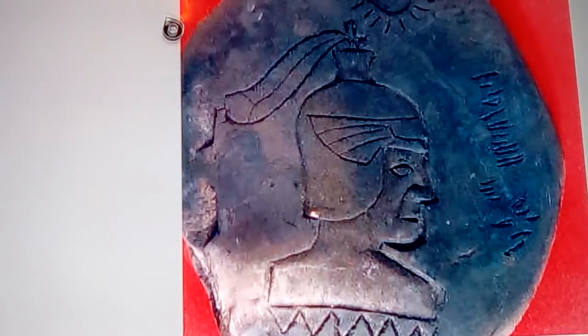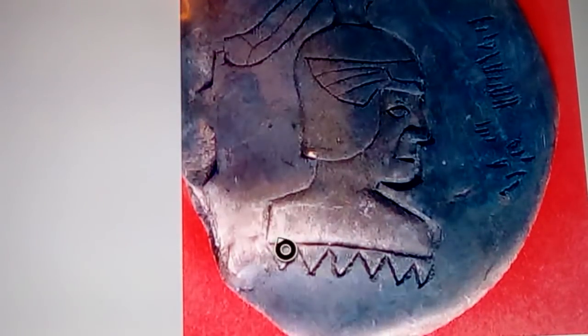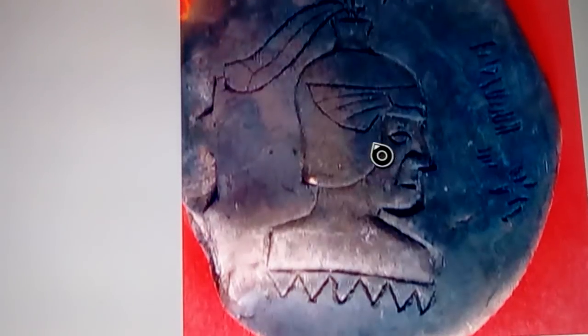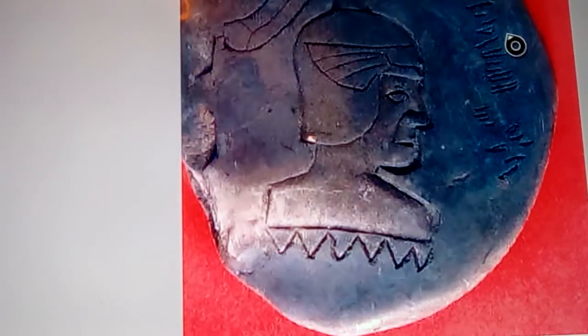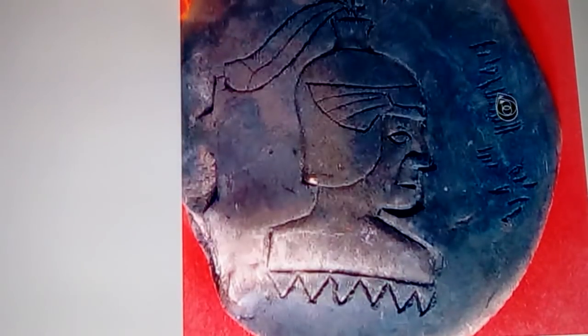So you can see this plumed helmet with a winged effigy on it. This almost looks like, oh man, shades of King Arthur, huh? And then it's got a water symbol right below it here. The water, what is this? The sun symbol up here, definitely is the sun symbol. And then you look at this scratching right here, and it almost has an Ogham effect to it.